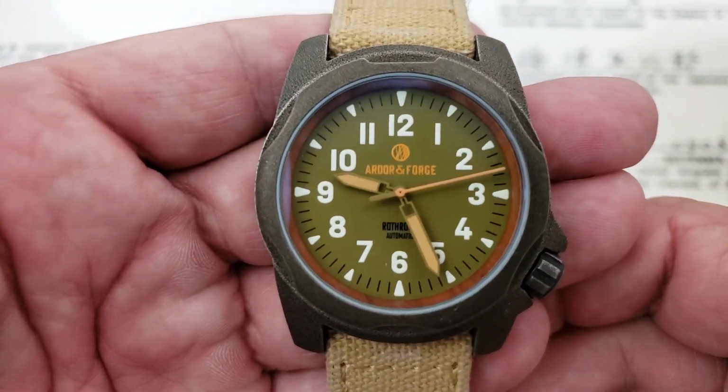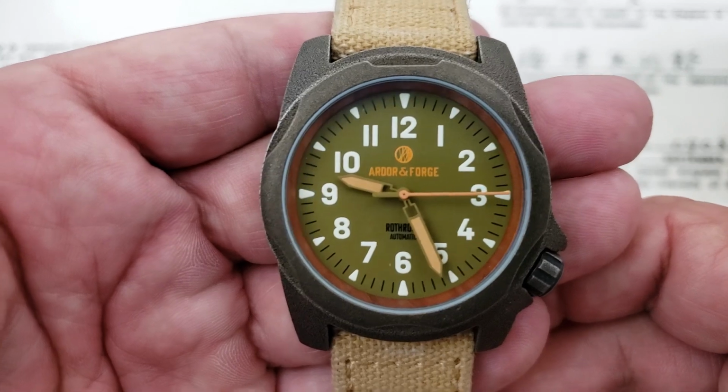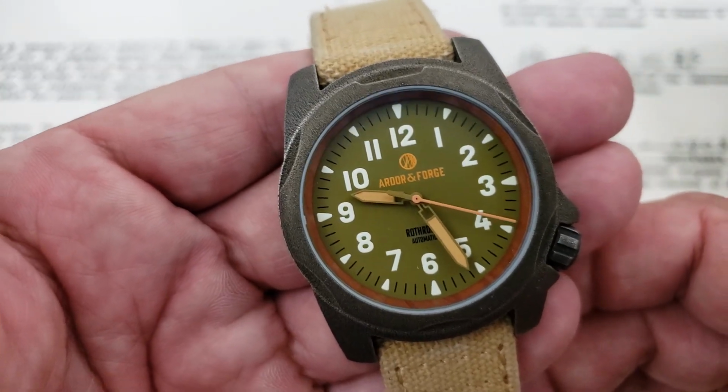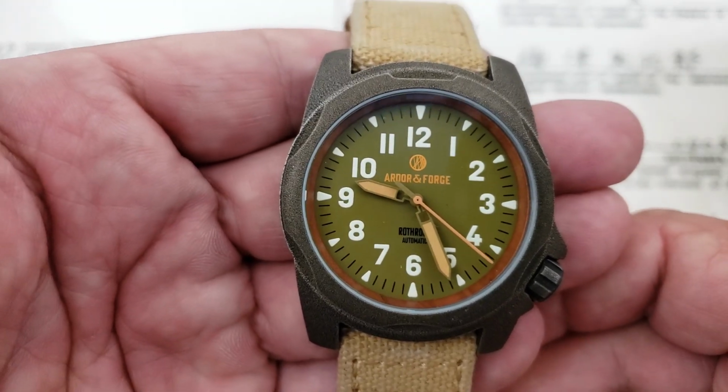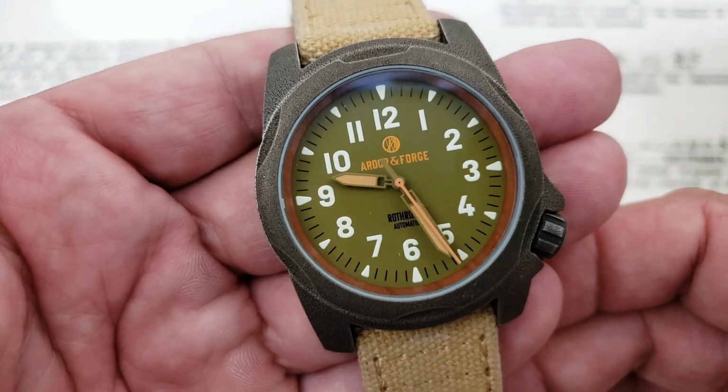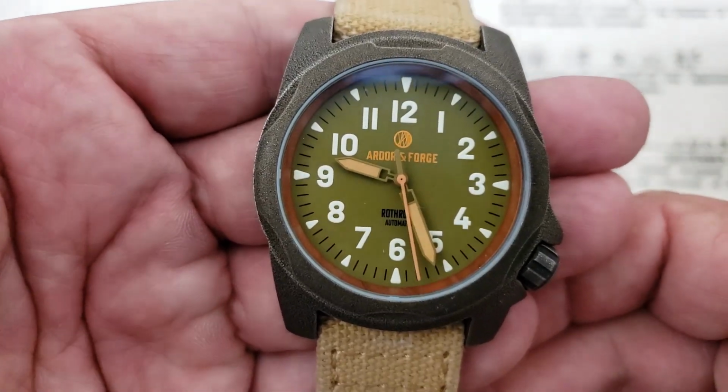The dial on the watch is laid out in your typical field watch style with those Arabic numerals all the way around there. They are painted on with Super-LumiNova, so we'll get a lume shot at the end. Done really well. All the logos on the watch are actually painted on the dial. So nice olive green dial.